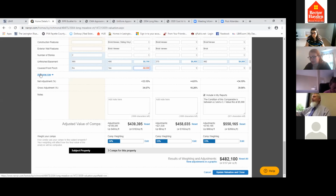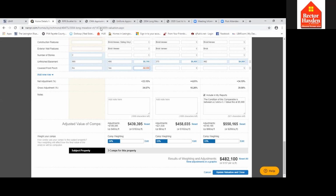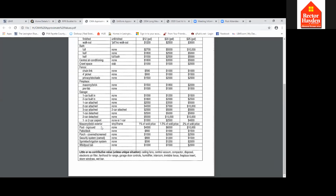What about the screen porch? The sunroom or the screen porch? Do you add that? Oh, the sunroom we had on the other house. I'm just asking, do you add that or no? Yes, you would. You would make sure to measure that. And again, we have a screen porch.